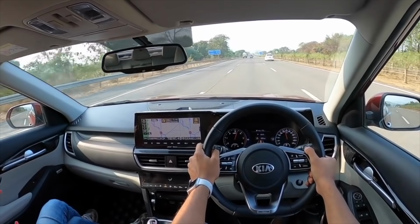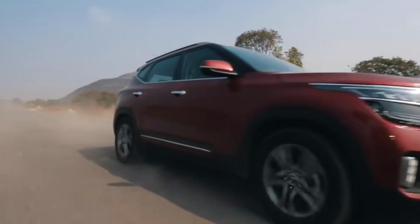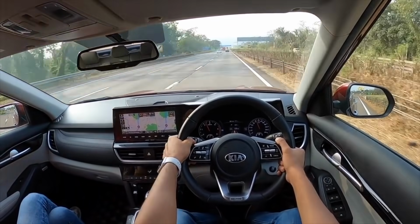Reason number 2, better ride quality. Hyundai has offered a softer suspension setup when compared to Kia Seltos, which has a stiffer suspension. Thus, the ride quality of the Creta is just so much better than that on the Seltos. But the suspension is on the stiffer side. There is no two ways about it. The ride quality is on the stiffer side, and especially on bad roads, you can feel a lot. Even on expansion joints, you can feel the stiffness on offer.